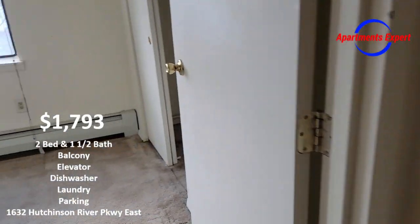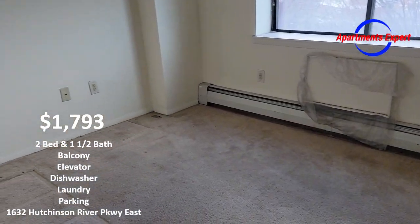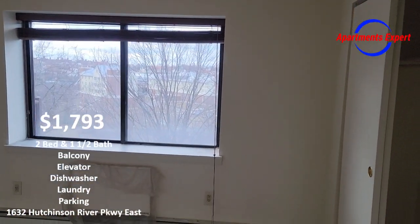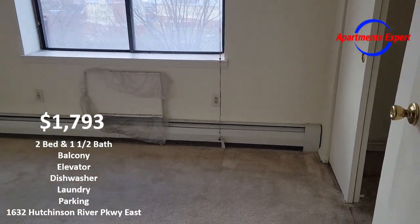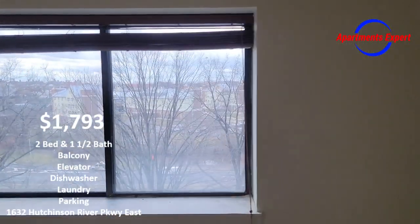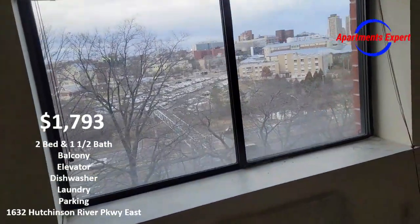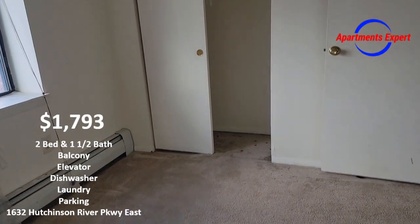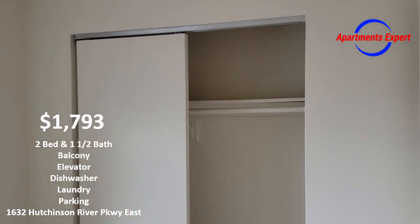2nd bedroom, quite large, can fit a queen. Easily fit a queen with 2 nightstands. You'll see the radiant baseboard heating again. Big windows. Double wide floor to ceiling walk-in closet.